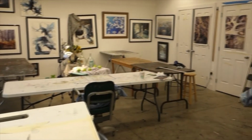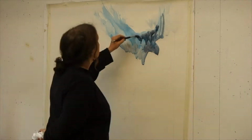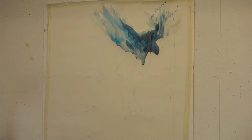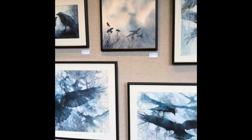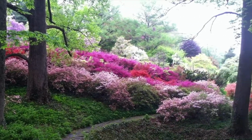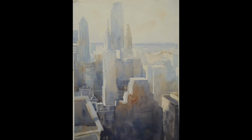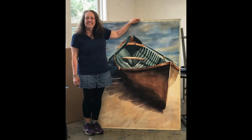I paint out of my studio in northern Delaware and lived for years in a private estate garden where my husband was the horticulturist. I'm known for my crows and raven paintings, also my Brandywine Valley landscapes, and also for my Adirondack work. I go up to my family's summer house in the Adirondacks of upstate New York in the summer. We're still off the grid, and I get to spend a couple months there painting out of my studio or my family's house up there.